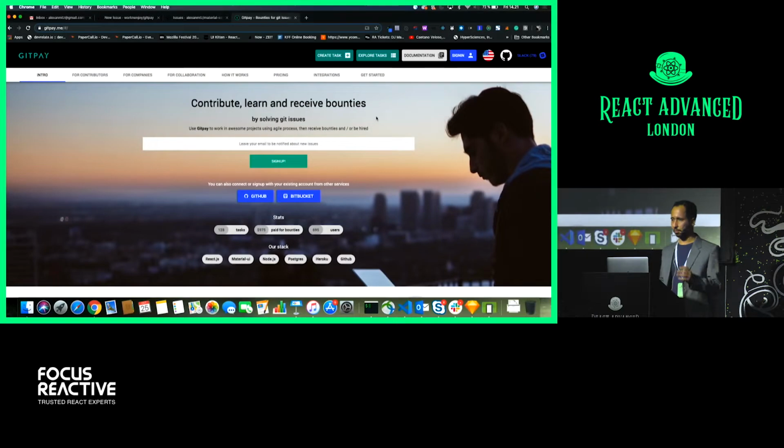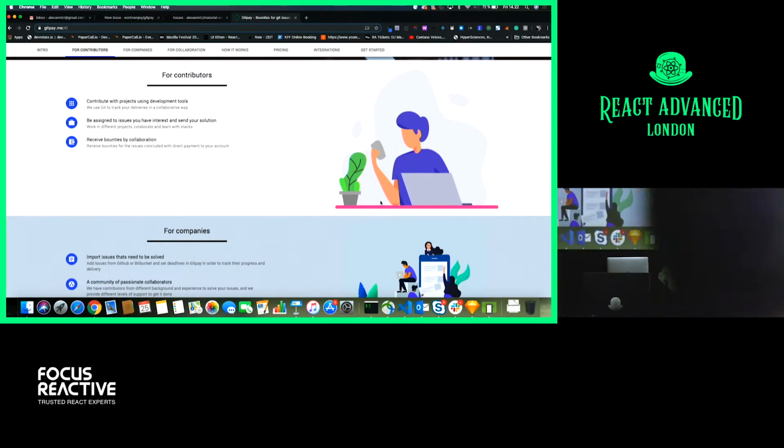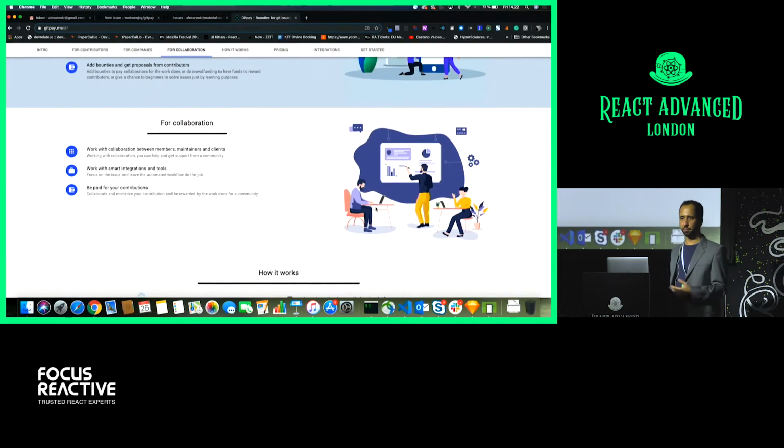This is Gitpay. It's a project where you contribute to open source and receive bounties for that. It's not just open source, but private projects too. The project has existed for 1 year, and you can sign up as a developer and see the issues available. Contributors can deliver solved issues using GitHub or Bitbucket, and companies can create demands for developers to solve as well.